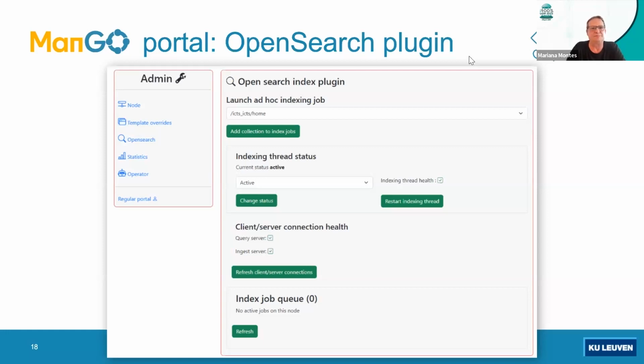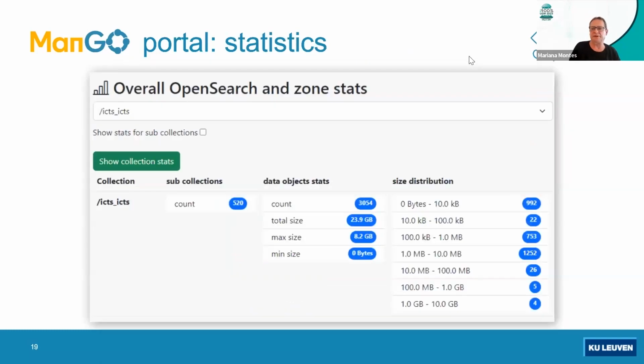Okay, we're almost at the end now. The last element that I wanted to show you that comes from the administration interface is one of the ways that we report stuff. And here, actually, the Open Search Index is used to collect statistics on collections, any collection actually inside the zone or the entire zone. And besides the counts, it gives us what we were interested in, at least, also a size distribution, for example. But we plan also to leverage a little bit more from the possibilities of Open Search.